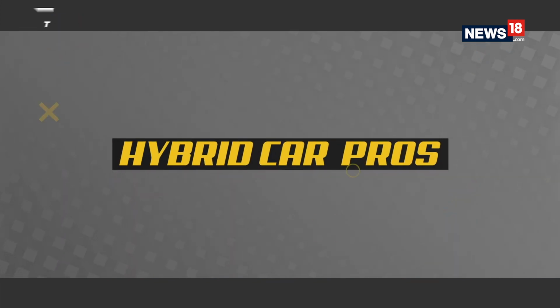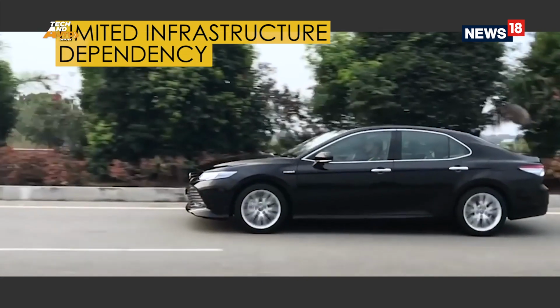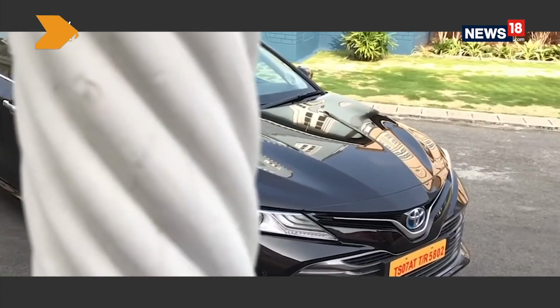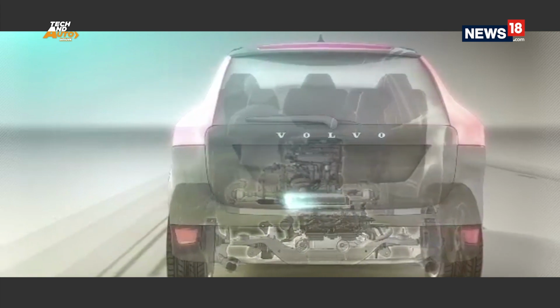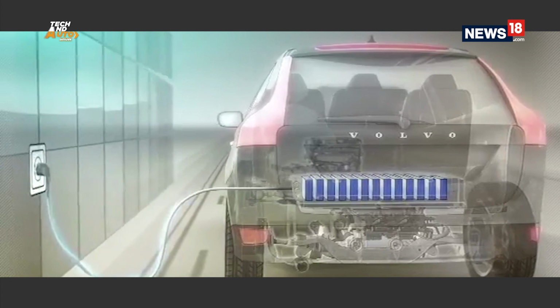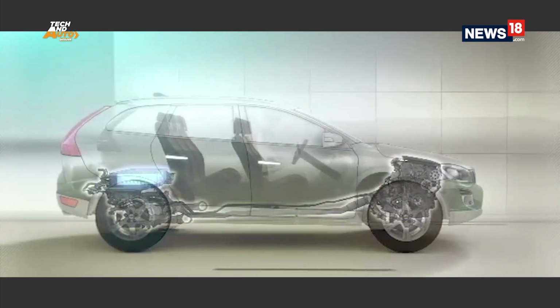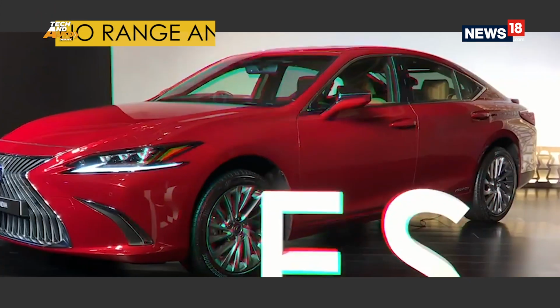The hybrid vehicles have plenty of positives too. For starters, they do not need as much infrastructure support as the electric vehicles. For example, the Toyota Camry Hybrid is a self-charging car. On the other hand, vehicles like Volvo XC90 T8 Hybrid is a PHEV, which means plug-in hybrid electric vehicle, and you get a charger installed at your home or at your workplace, which you can use efficiently to charge the car. And then there's the range anxiety, which is stopping a lot of people from buying the electric cars.